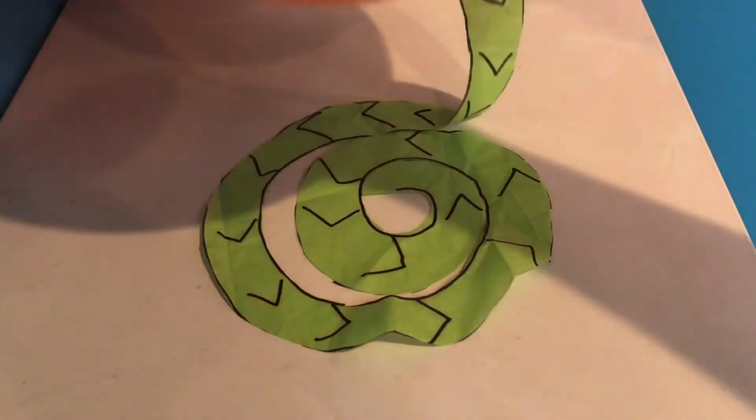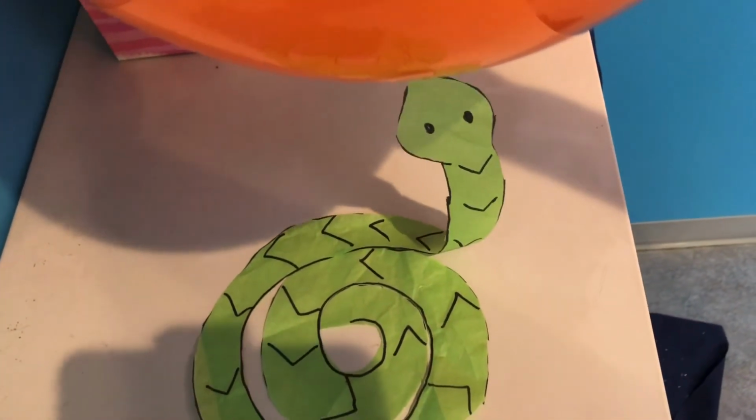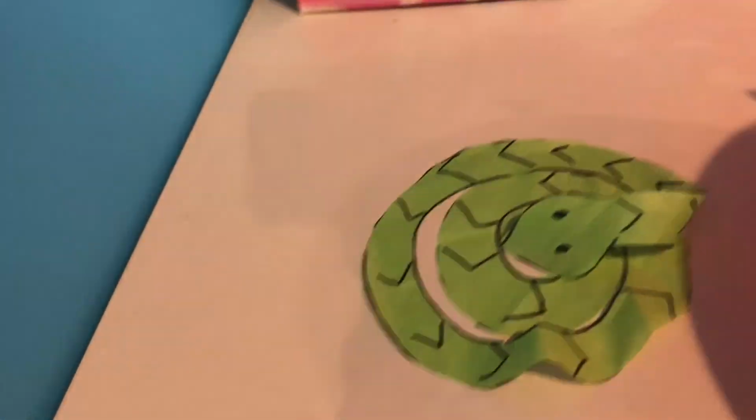Because the tissue paper is so light, the charge is enough to lift the snake off the table. Isn't that cool? So static electricity is the buildup of an electrical charge on a surface of an object. It's actually called static electricity because the charge stays in one area for a while and it doesn't flow to another one. See, we're making our snake dance.